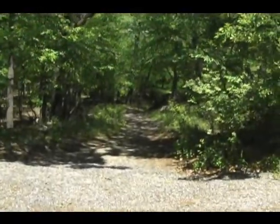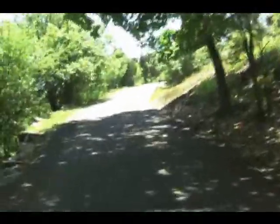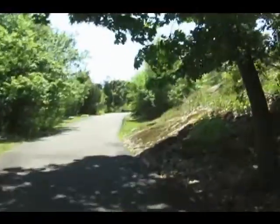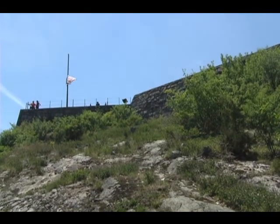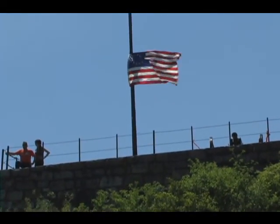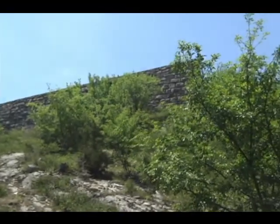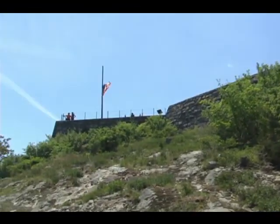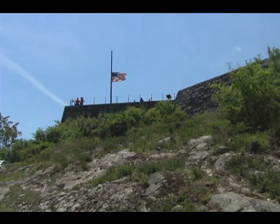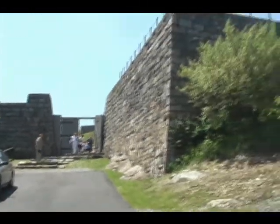I think the cadets get up here by running up through trails through the woods. Fortunately, the road does lead up here to the back of Fort Putnam. We get this nice walkway to get inside. Okay, it is Memorial Day, good reason the flag is at half-staff. This is, I guess, probably the northern side, maybe the western side of Fort Putnam. Entrance.